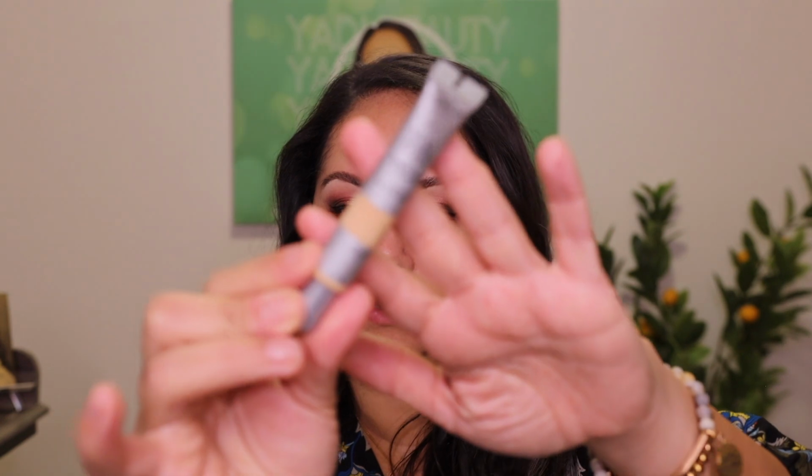I'm using this True Match L'Oreal 505% hyaluronic acid. It's like a concealer, but people use it as a corrector. It's really, really runny, watery, but it does work as a concealer or a corrector. It's one of those things I found when I was moving. I was like, ooh, haven't used this in a while.